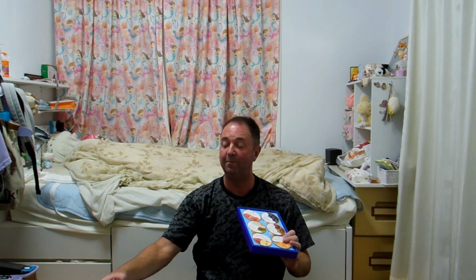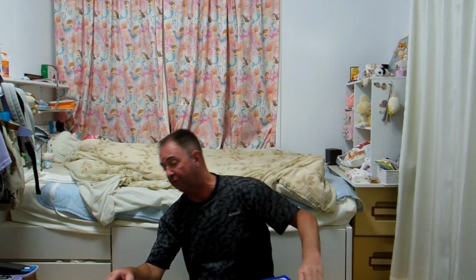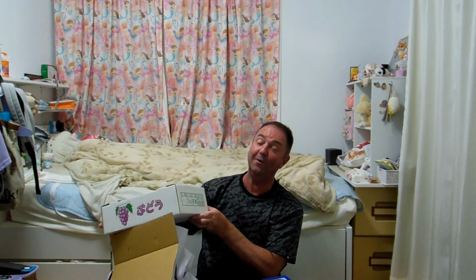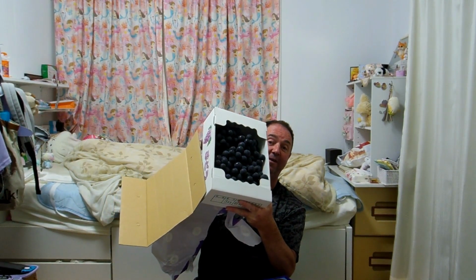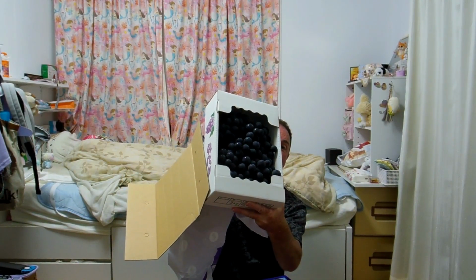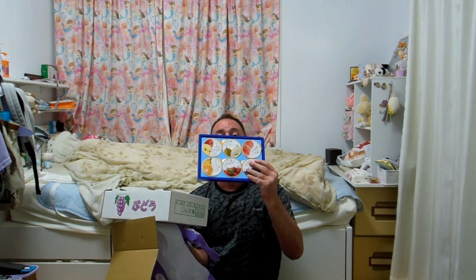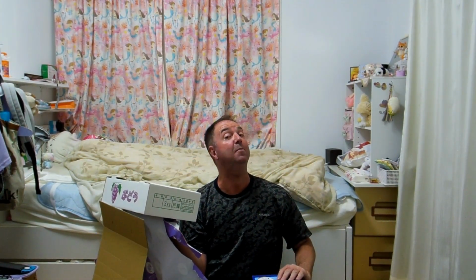So, there you are. There you have it. That's really heavy. It's actually said on the side how heavy it was. Oh, 3 kilos. 3 kilos of quality grapes. And Japanese fruit, as always, looks perfect, you know. So 3 kilos of quality grapes and a variety of fruits in jelly. So, presents of happiness.